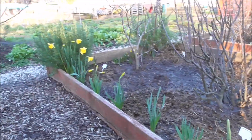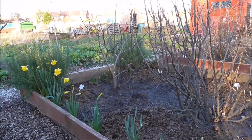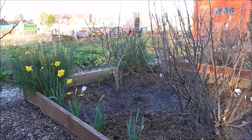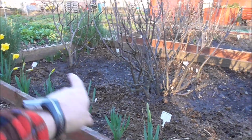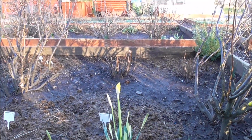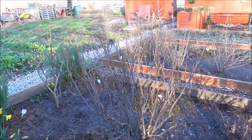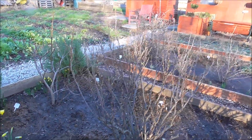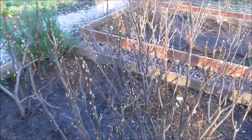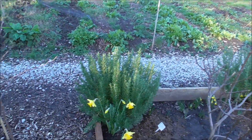And all the daffodils, there's a load of daffodils that's coming up now. And over there in the distance there are tête-à-têtes, they're small, like a dwarf daffodil. And in amongst all the beds there, there's loads more tulips coming up, so it's going to be a wash of tulips on here shortly. And these bushes are starting to, well, they've got buds on them. Don't know if you can see the buds there. That rosemary looks pretty good.